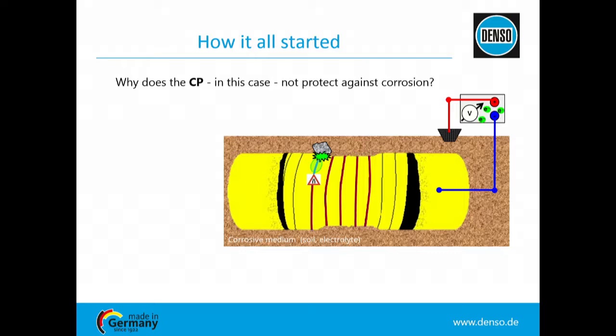Is this the cathodic shielding or? I'll come to that. So that is now the next phase, yeah.